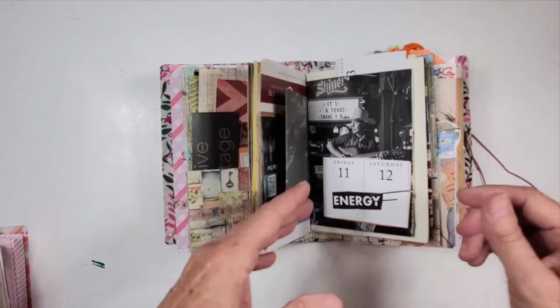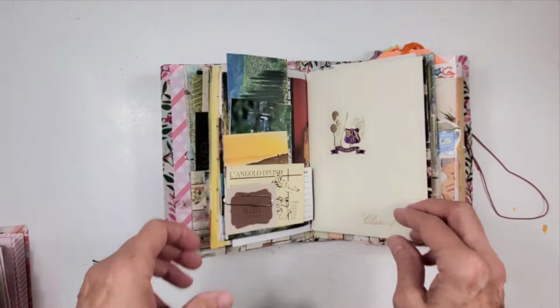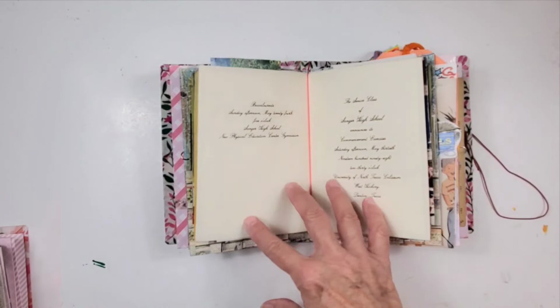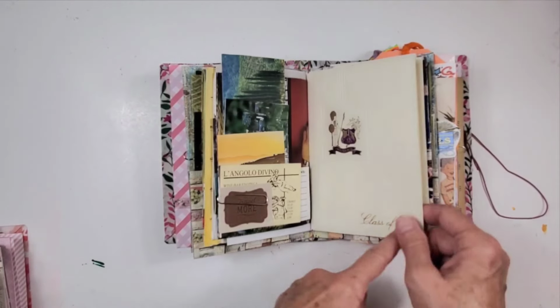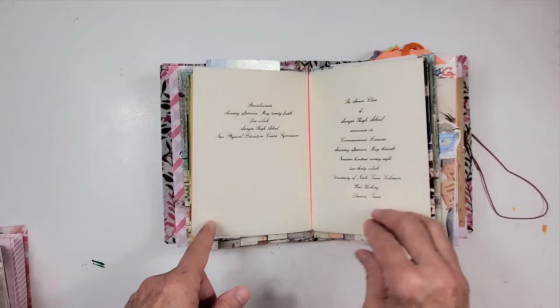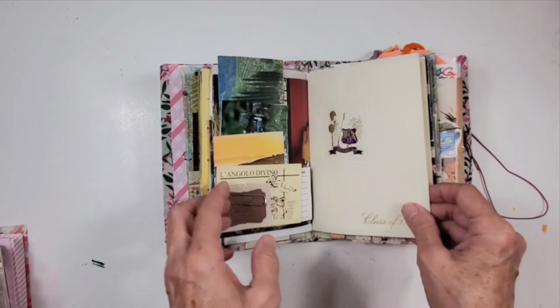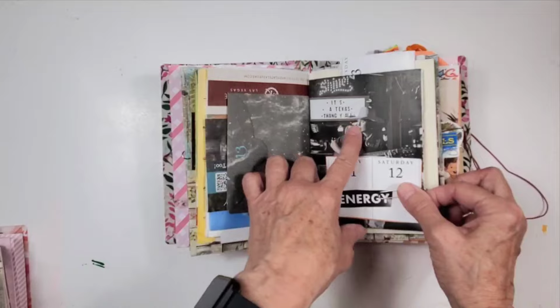Sometimes you come to your table and your energy is really low and you just don't feel into the flow of what you're creating. A journal like this is just so chock full of things to enhance your creativity. I love this piece. It's class of 1998 in Denton, Texas. I like the way the Denton, Texas matched with It's a Texas Thing, y'all.